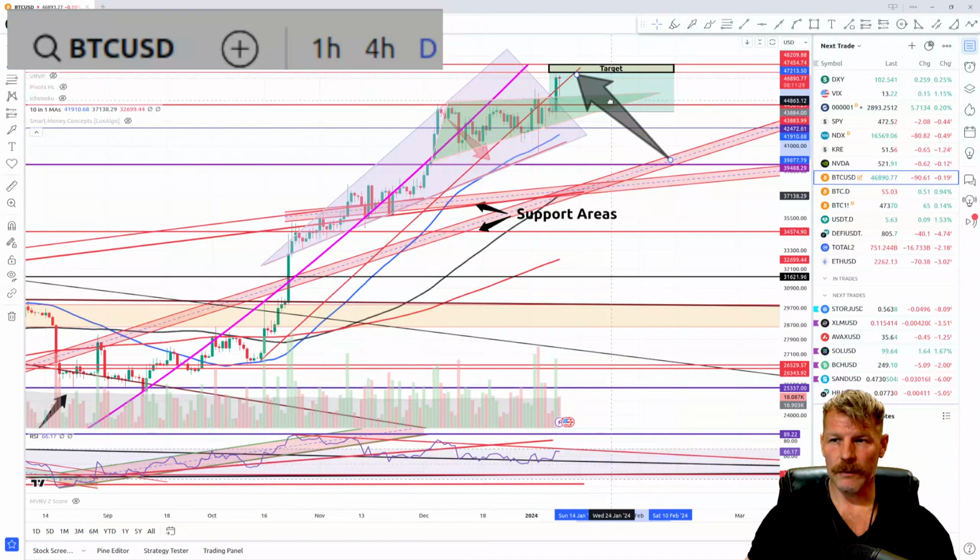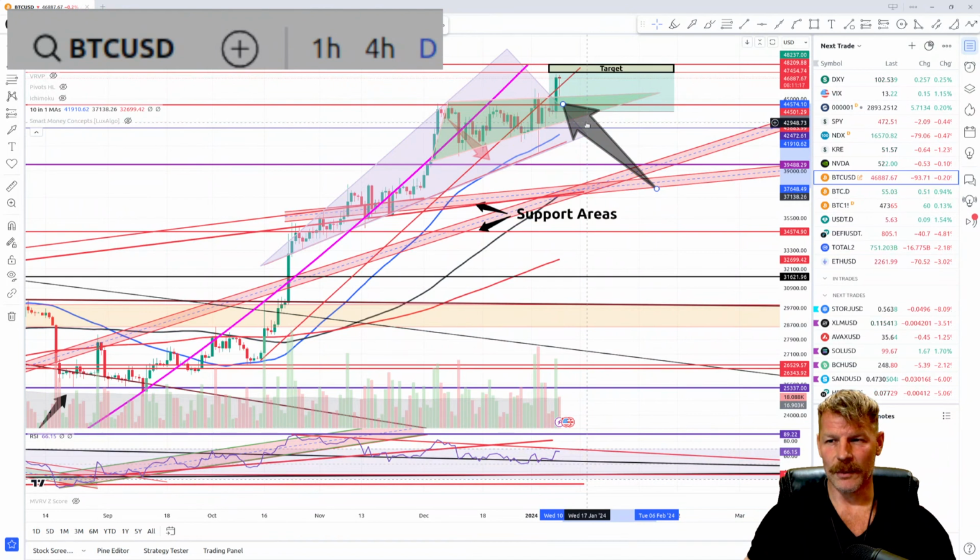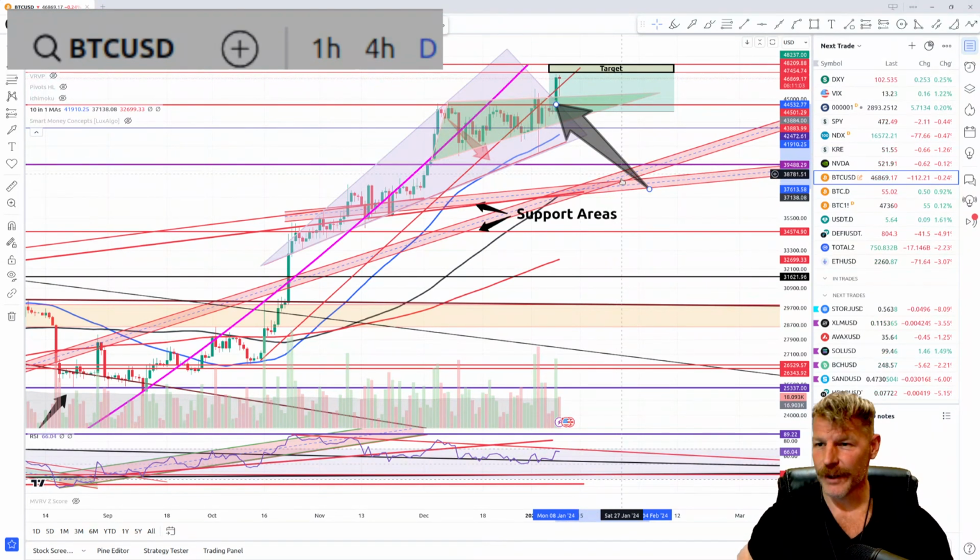Though I do believe we could wick up to 50, 52,000 before we get some sort of pullback, a little bit of a sell the news. But again, not as bearish as those uber bears. Some of them are calling for 15,000. Get out of town. That's not going to happen, in my opinion. I know it may not be a very humble opinion, but I don't think we're going there.